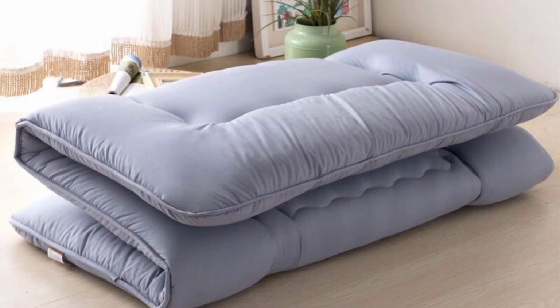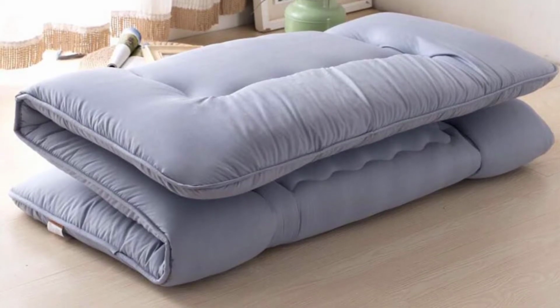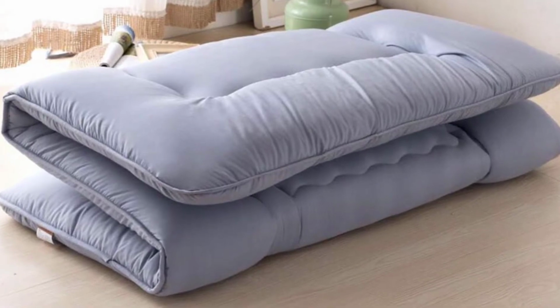The Sleeping Tatami Floor Mat, Foldable Futon Tatami King Mattress from Lovehouse is made out of very high-quality materials. The material is polyester fiber.